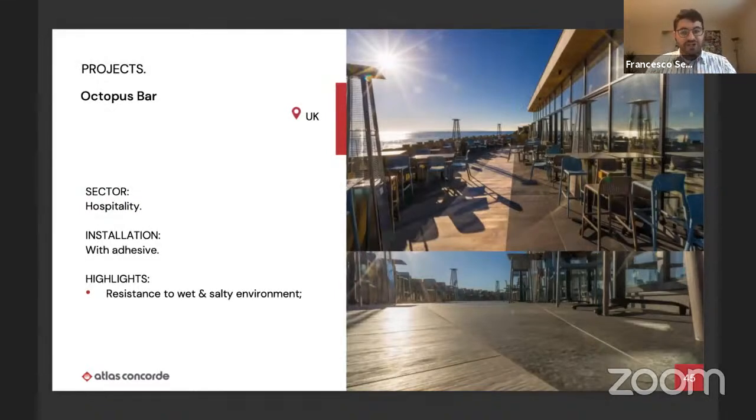Another project in which the designer decided to mix a wood effect and a stone effect, giving this sort of natural blending look with the environment around, because obviously they had to look at the nature around. The installation is done with adhesive, and again, salt is not an issue. It is very easily cleanable, and overall very, very easy to lay down.